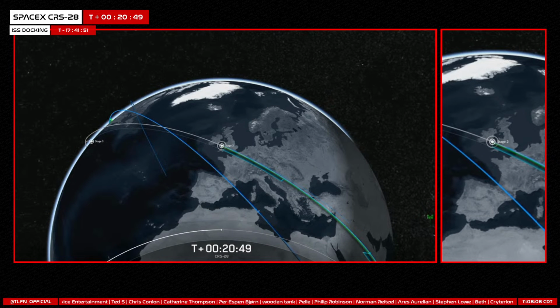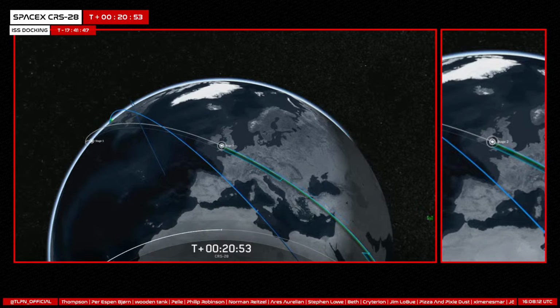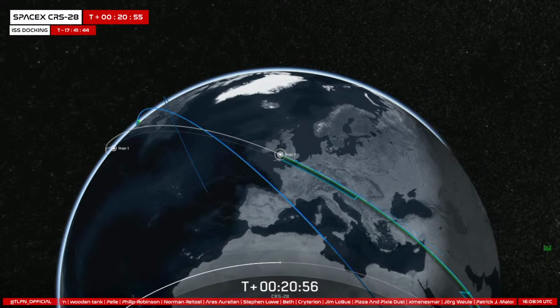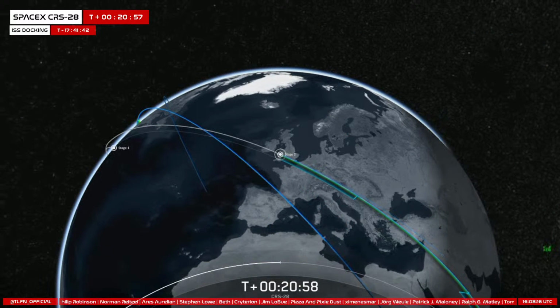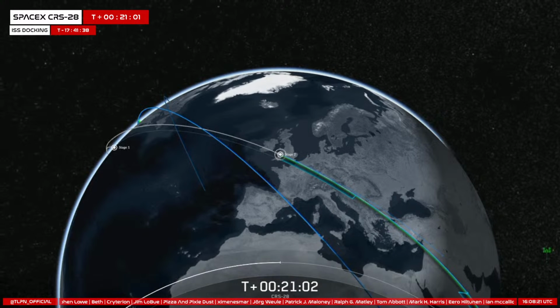And there we have it. We have nose cone confirmation of deployment. And now joining me on the phone is manager of the International Space Station Transportation and Integration Office, Phil Dempsey. Hi, Phil. Hey, Shaniqua.